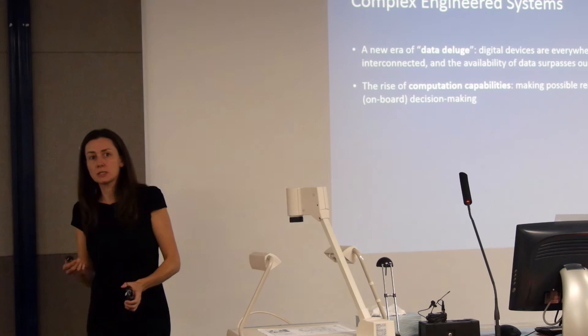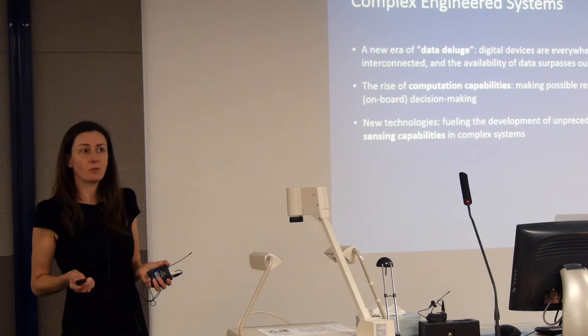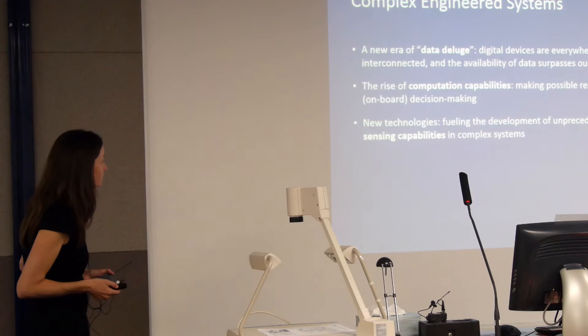And then there's a third piece, which is the technology piece, the new technologies that are really what is driving these unprecedented levels of sensing capabilities. And again, in the case of aircraft, what that means is that we can sense all kinds of things that we couldn't sense before, different kinds of data, and I'll give you some examples of that in just a second.